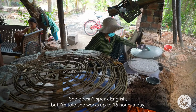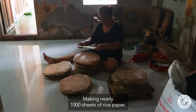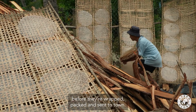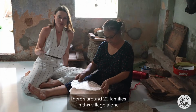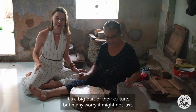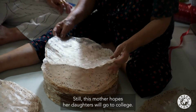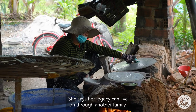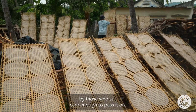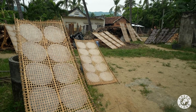She doesn't speak English, but I'm told she works up to 16 hours a day, making nearly 1,000 sheets of rice paper. Her daughters and husband dry them in the sun before they're wrapped, packed, and sent to town. There's around 20 families in this village alone that continue to make rice paper by hand. It's a big part of their culture, but many worry it might not last. Still, this mother hopes her daughters will go to college. She says her legacy can live on through another family, but for now, this quiet craft is protected by those who still care enough to pass it on, and places like Zannier who choose to support them.